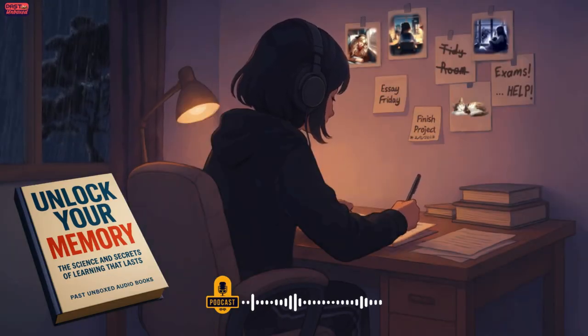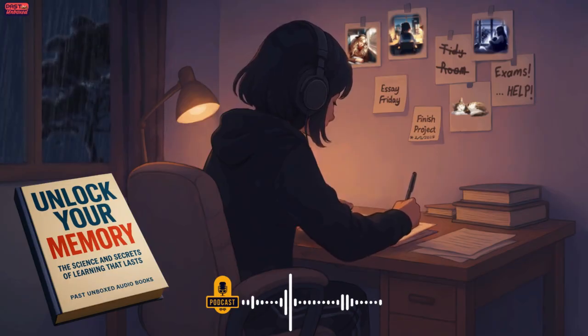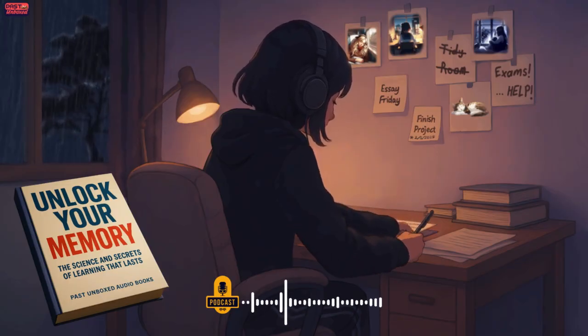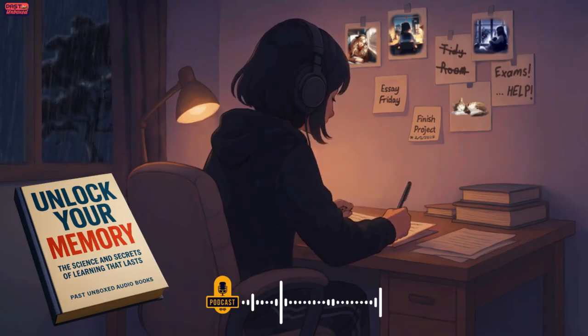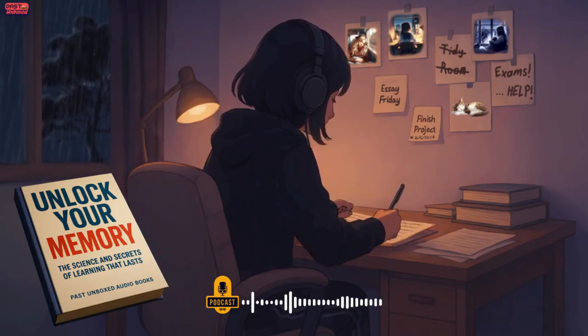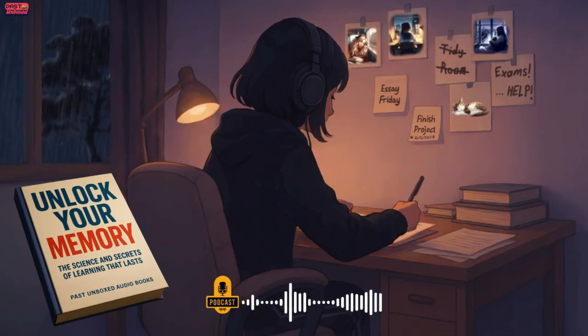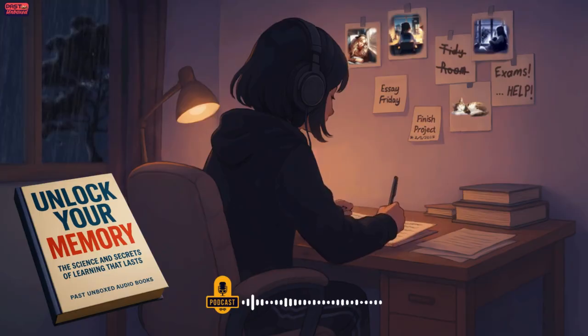For example, review right after learning, review 1 day later, review 3 days later, review 7 days later, review 2 weeks later, review 1 month later. Each review rebuilds the neural pathway, making it more durable. With each repetition, forgetting is postponed.